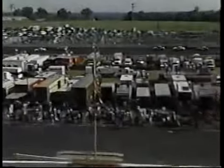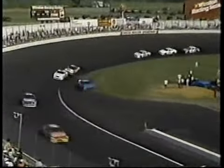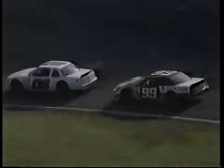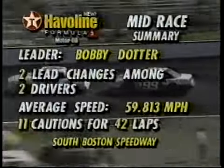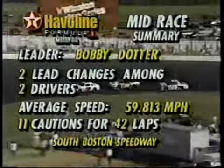And now, where does the fatigue factor start setting in? Well, so far, because of the extreme number of cautions, the drivers haven't had a chance to get tired. They don't run but 15 or 20 laps under green. And when the caution comes out, you're slowing down. All that strain and stress and G-forces are not at work on you. So it hasn't been too bad on them so far.